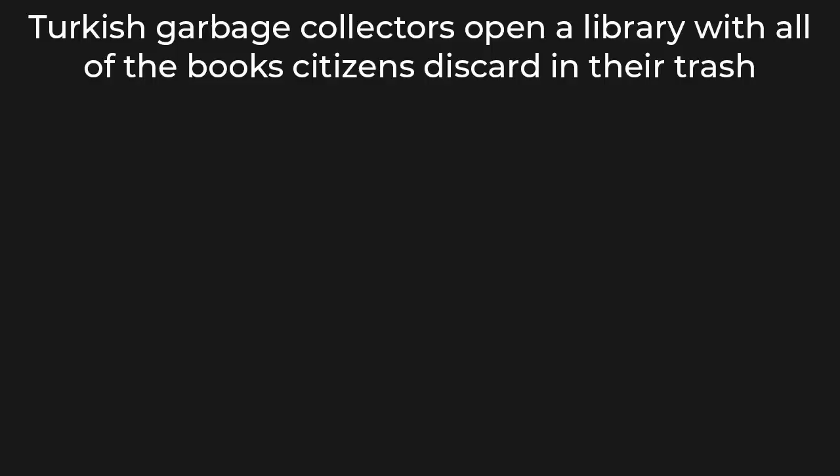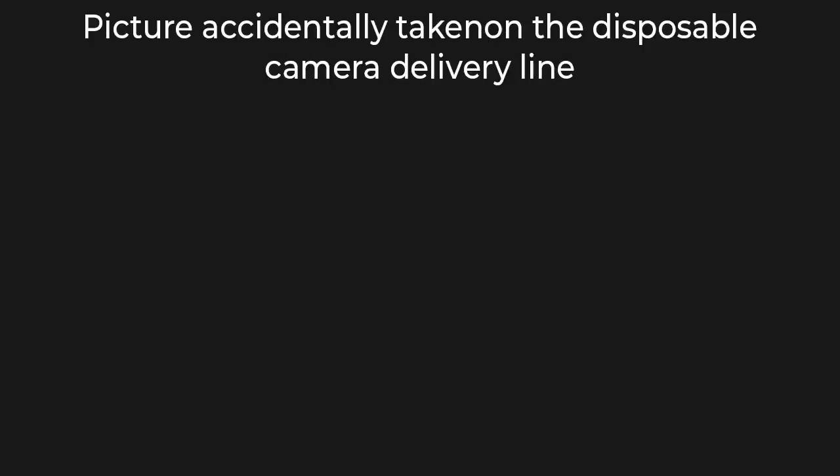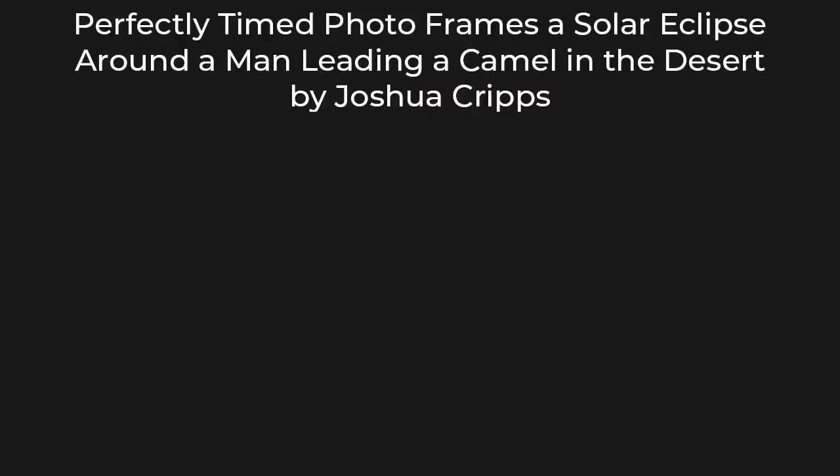Turkish garbage collectors open a library with all of the books citizens discard in their trash. Picture accidentally taken on the disposable camera delivery line. Perfectly timed photo frames a solar eclipse around a man leading a camel in the desert, by Joshua Cribbs.